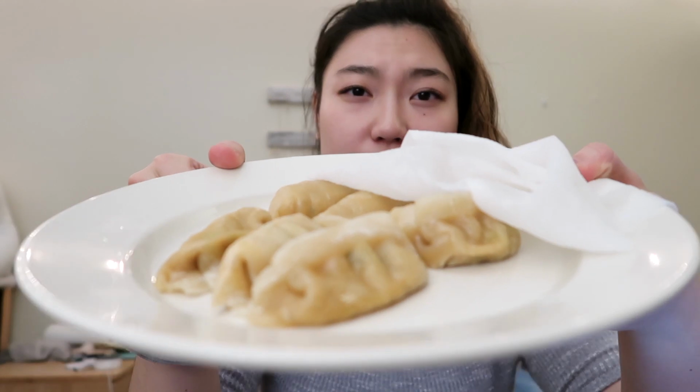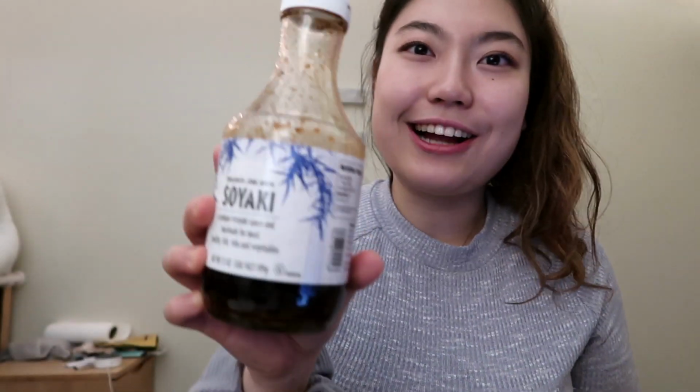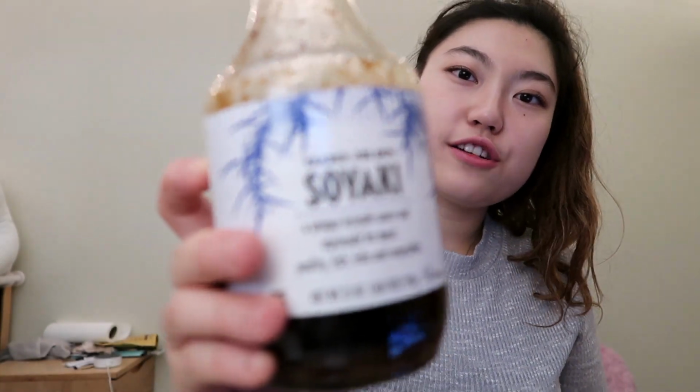So my dumplings just got out of the microwave. They look a little odd, this color is a little bit odd, but I'm gonna eat it with this teriyaki sauce I have from Trader Joe's, and hopefully it's good because, I mean, it's just a snack, so it's not as bad, but we'll try this.